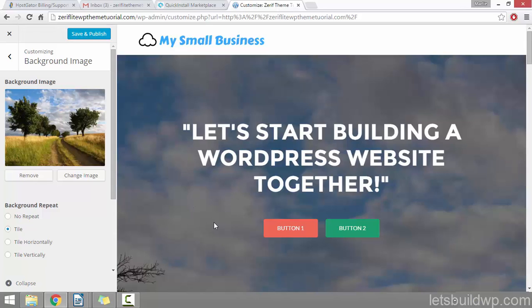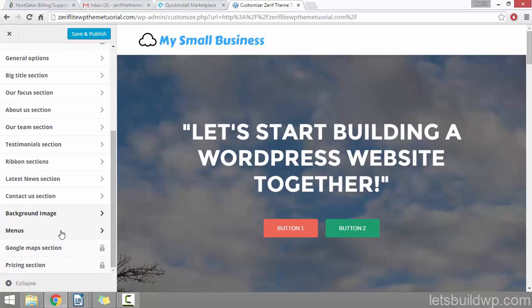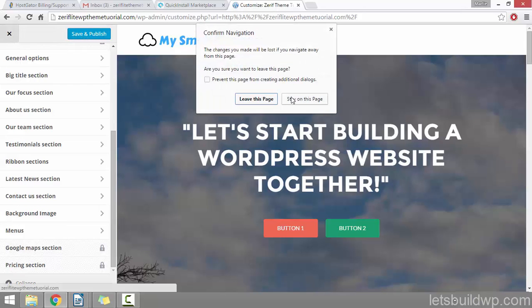So once you're done with your background image, just click save and publish up at the top, and then we can click the back pointing arrow. Then underneath we're going to see menus. We can leave this alone for now. We're going to come back to that once we've added a few different pages to our website. And then the next two sections are locked because we're using the free version of the theme. So now just make sure everything's saved and published, and then we can click this X in the top left corner.